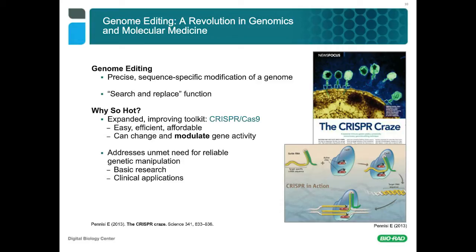Editing today is easy, efficient, and affordable, and can even enable inducible or transient regulation of gene activity. With these improvements, gene editing is becoming a go-to technique to address unmet need for genomic manipulation in basic research and medicine.